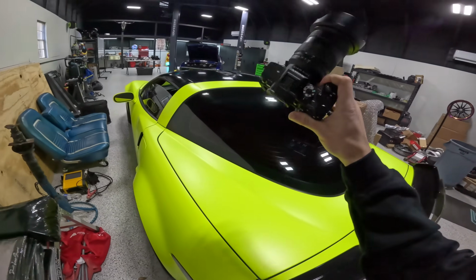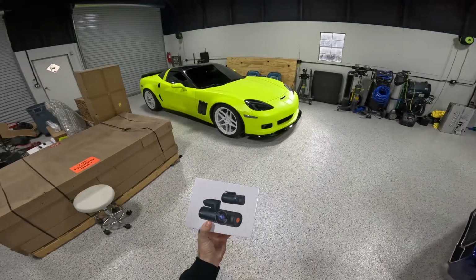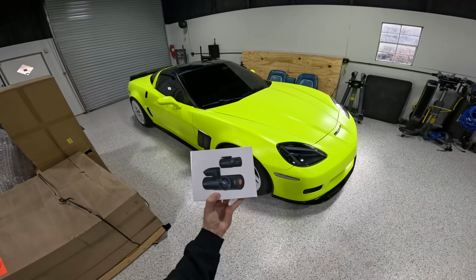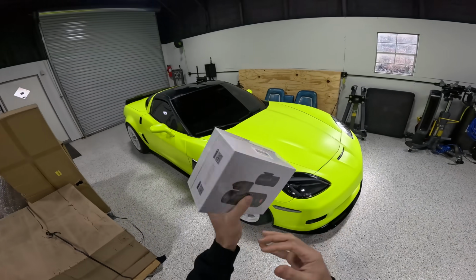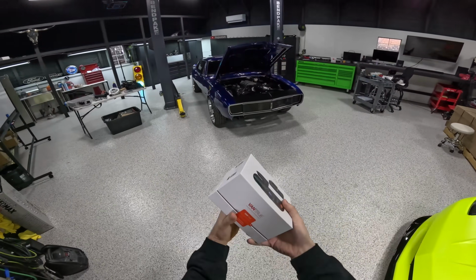Today we're gonna be taking this thing out for some photos. But before we get out on the road with this thing, since there isn't necessarily a normal day of travel in Atlanta, I'm gonna get this dash cam installed in here just in case anything happens.